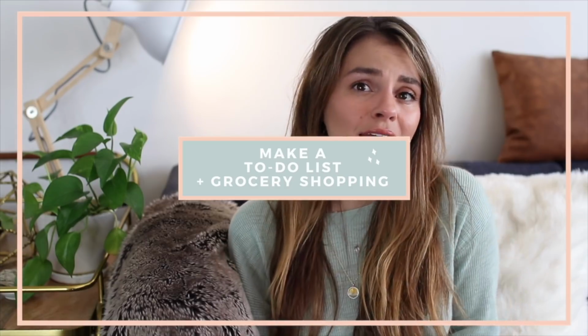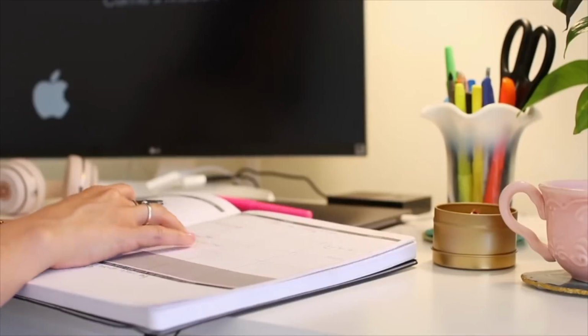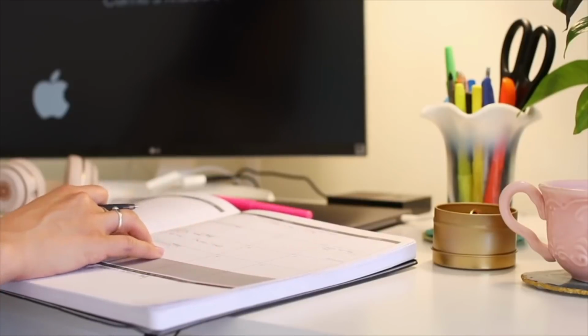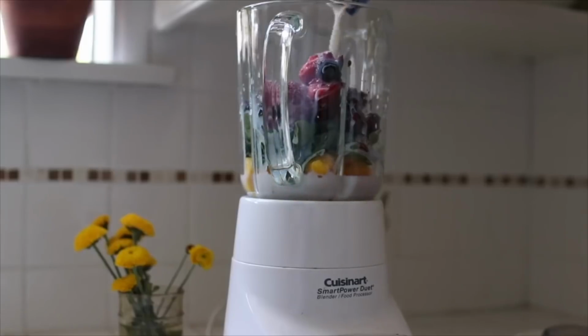So maybe I'll do it that night, or maybe I'll just do it when I wake up the next day, but it really helps me feel less overwhelmed if I have an idea of what needs to get done. Usually on the top of my to-do list is to go grocery shopping right away, because when you come back from a trip, you have absolutely nothing in your refrigerator that you can eat. So you need to get to the grocery store ASAP, and that really helps you feel like you are home and that you're ready to take on the week, and that you really did just hit the reset button on the refrigerator, which is one of the most important places of the household.